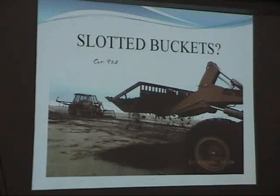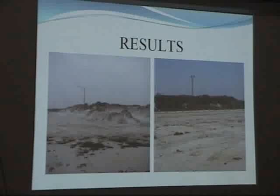This is some pictures from the city of Galveston, and we've talked to these guys, and this seems to be a fairly effective way if the bucket is heavy enough to handle the load, and we're going to talk some more about that in Roundtable tomorrow. Looks like it could be a pretty effective way to handle some of the seaweed.